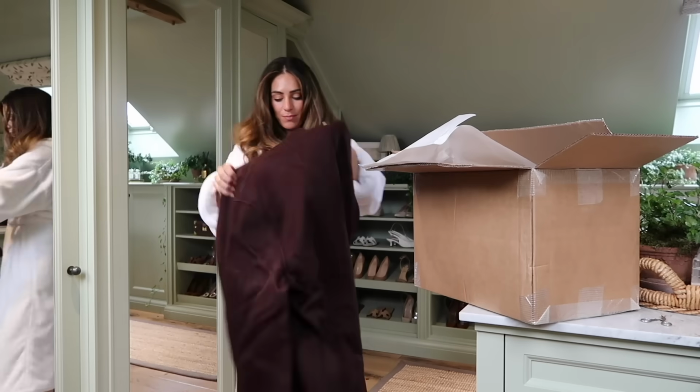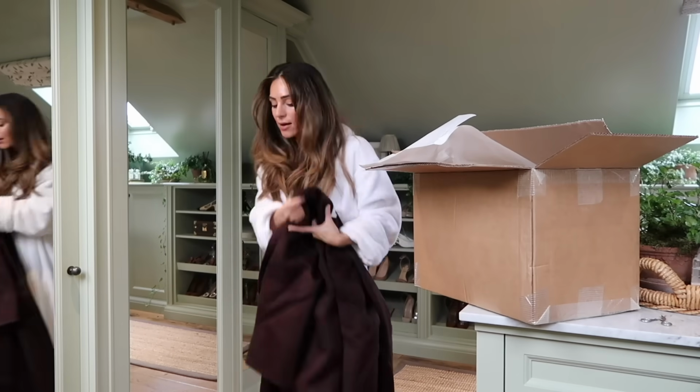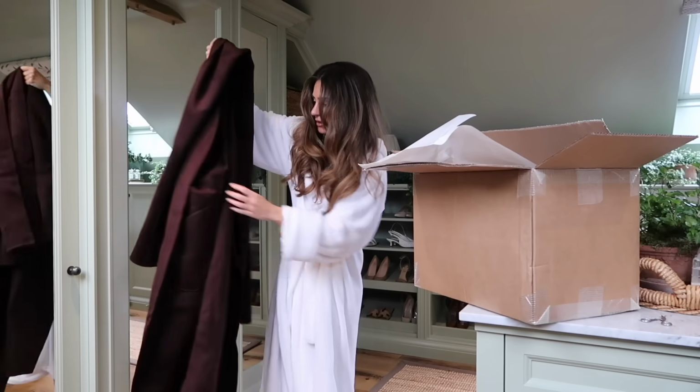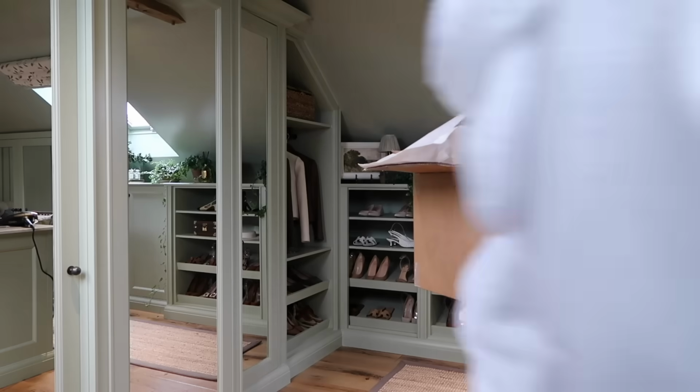Oh, and it comes with this big old scarf. I think that could be really lovely today, and it's super long. This one's scarf is different though. This one's detachable. My other one is not. Oh, this is slightly different. This is more drapey. Oh, I love it. I think I prefer it. I love it. Love it, love it, love it.